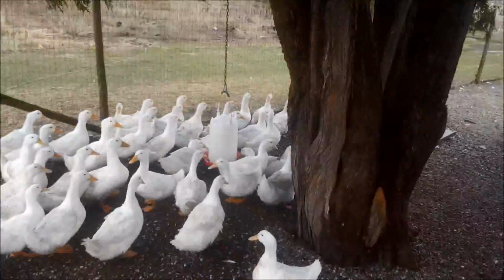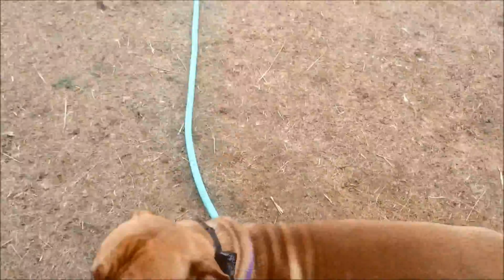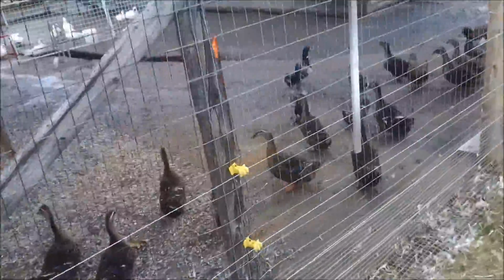All right, let's go over into the barn. Oh, there's Doug. Doug wants into the pen here. Doug loves going into the duck pen. Right there, Doug. All right, let's go and check out the Runners and the Muscovy in the barn and see what they've given us. And Doug sticks close to me. He's always worried that I'm going to disappear on him.